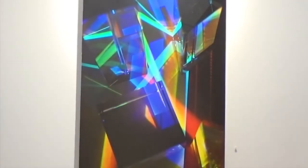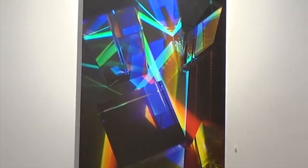Did things in the outside world affect what you were putting into your photographs? Well, first of all, it was a blessing that I got to do this work, because as an artist, I like to work alone. And I had all the time in the world to be alone with my prisms and do whatever I wanted to do. And an artist needs that kind of time. So that was one thing that was really wonderful about the project for me.